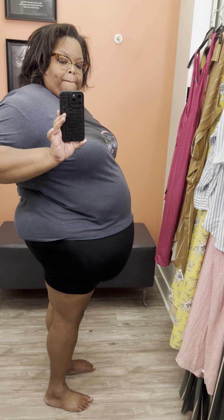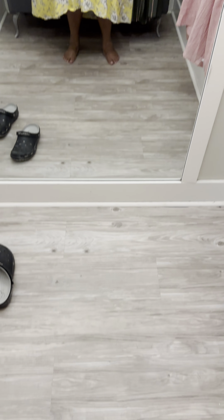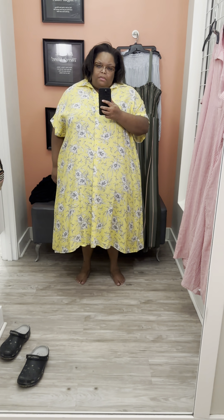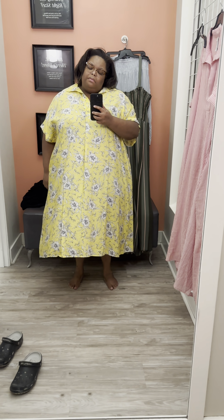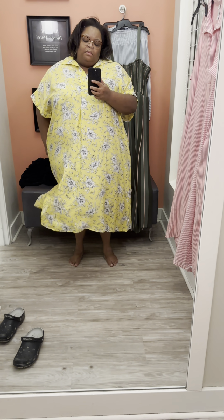Here we're at Torrid. I decided to hop on over to Torrid since it was in the same area. Showing my body again. This is the next day. I went back and I went to Torrid, so that's why you see me changing shirts and stuff. But yeah, this is ugly. This is the Belle Isle line, and it's terrible.